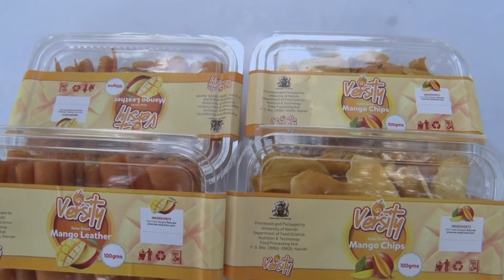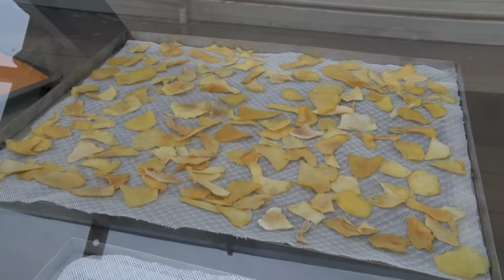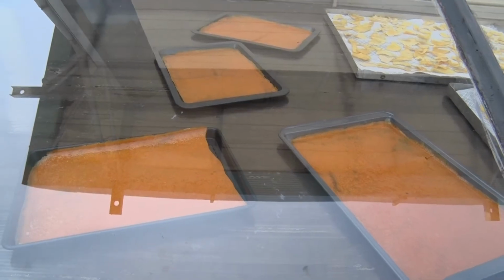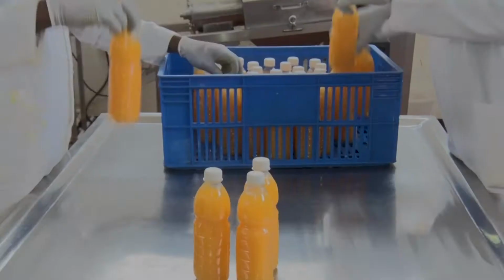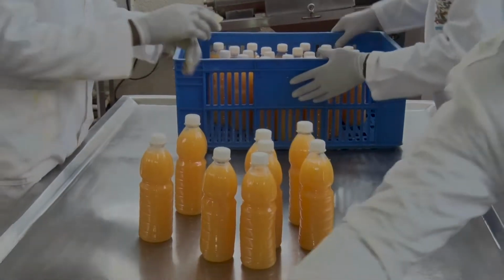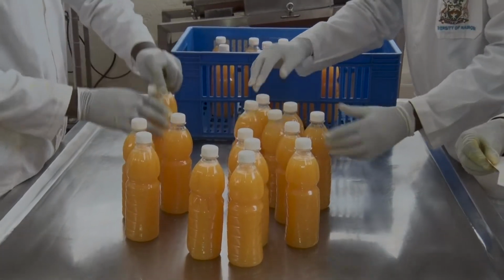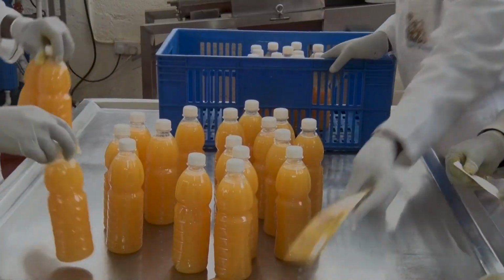For dried products, we use farm-ripe mangoes to process mango chips or crisps. We also use well-ripened mangoes to process mango leathers, which is dried mango pulp. For juices, the pulp can be used to process ready-to-drink nectars, which are whole fruit juices. Here, you can formulate normal or standard juice or pulpy juice or nectar.